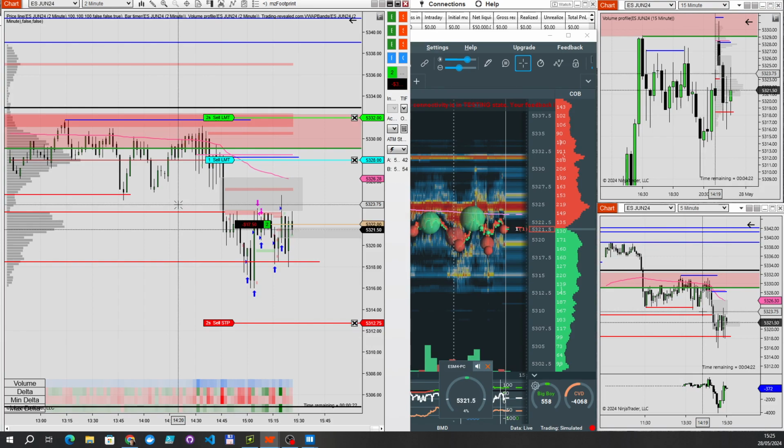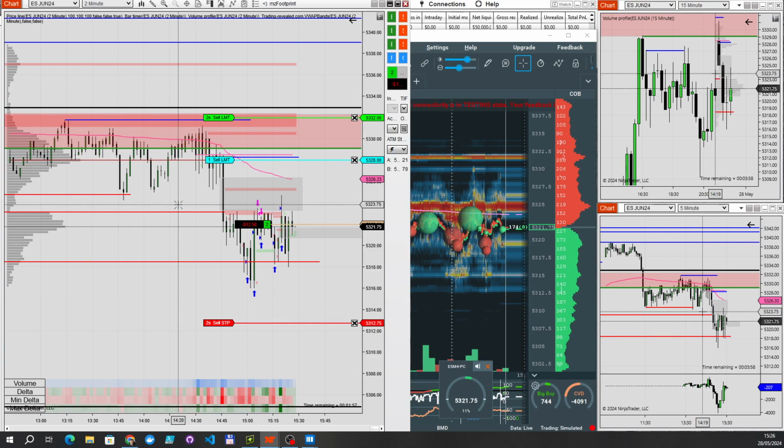Big boy 558. Somebody's loading shorts here. Don't like that. This could be, we could get another drop down, like to collect all of those longs, like me. Could happen.